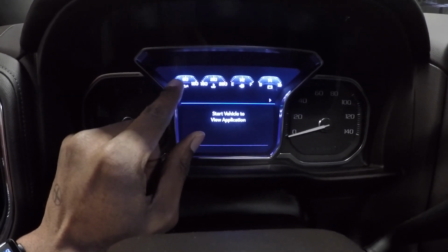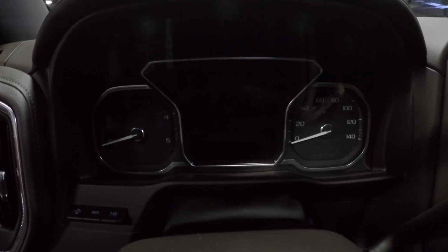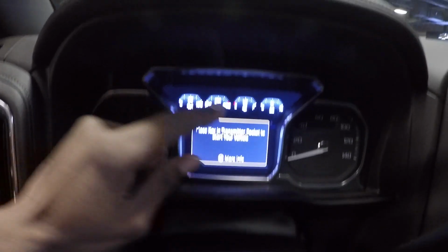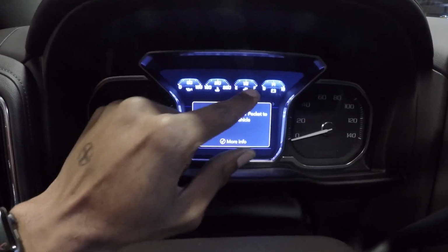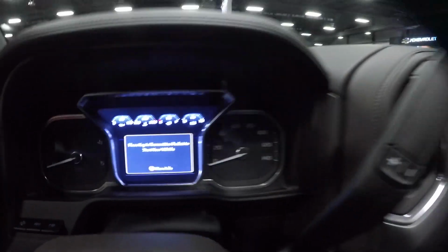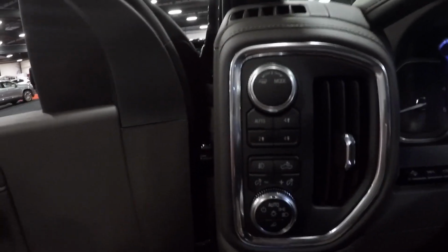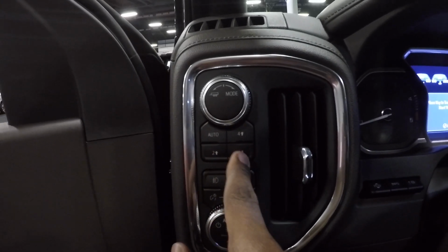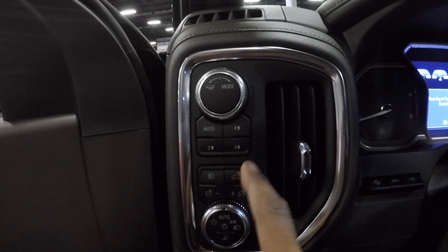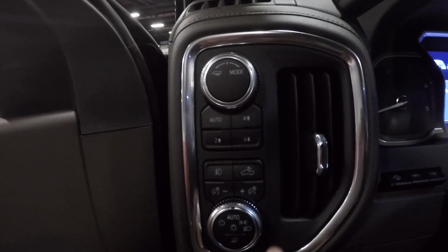Now you have your oil dip right here. You have your temperature gauge right here, you have your gas and you have your battery as well. You have your miles per hour right here, your RPMs right here. And you go into this side, which is a pretty cool feature as well. You have your mode when you're towing something, your auto, your two high, your four low, your four high. You have the light where you can put in the tailgate. All that stuff you can control right here, just on your side.